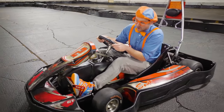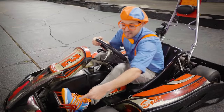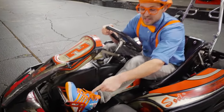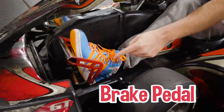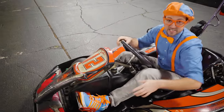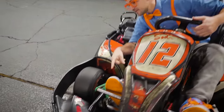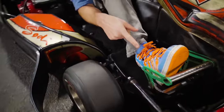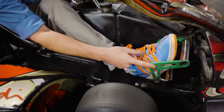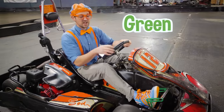Look at what my feet are pushing on. Yeah, this. See the red? That is the brake pedal. Yeah, if you push down on that, this is gonna stop the go-kart. Can you see this one over here? What color is this one? Yeah, that's the color green. And you know what green means? Green means go!